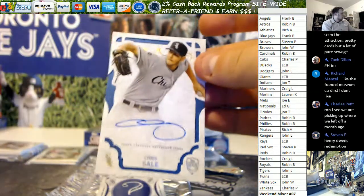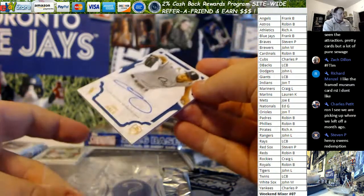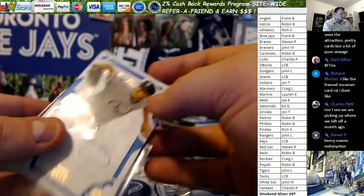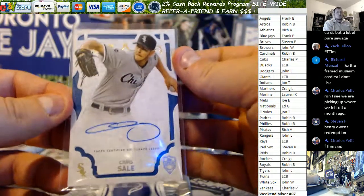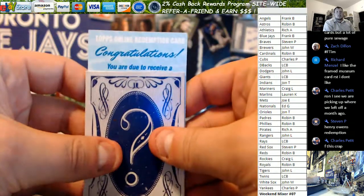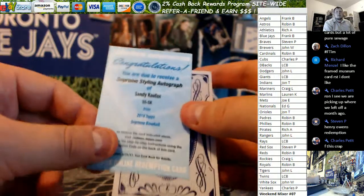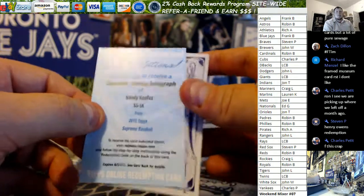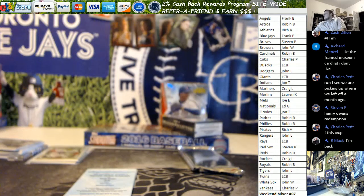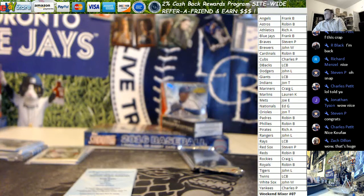We do have a redemption. I'm nothing if not consistent, Charles. And our redemption is Supreme Styling Autograph, Sandy Koufax. That is not expired yet. That goes to in this set.